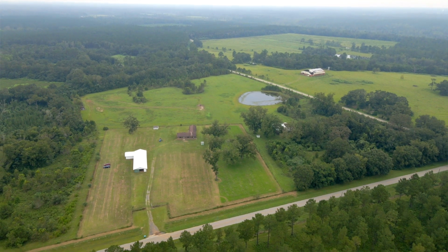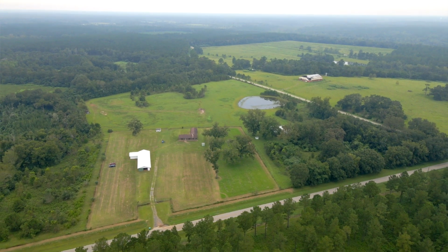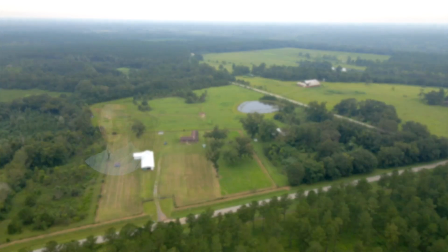Now, if you're interested in changing your future, set up a showing today so that you can have your dreams of living the country life come true.